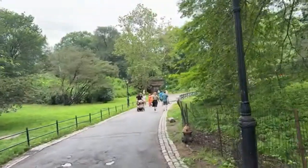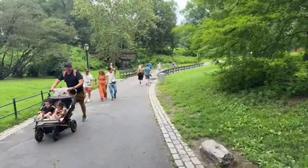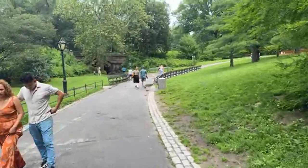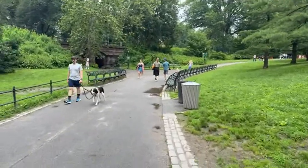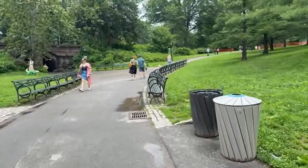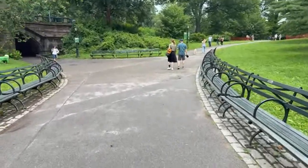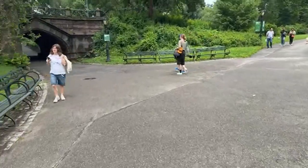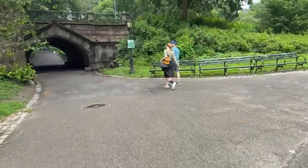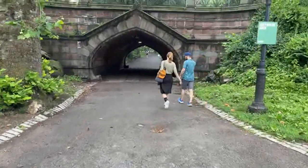So to explain the size of this park, the size of Central Park, I looked it up on ChatGPT before starting this stream, and according to ChatGPT, Central Park is the size of about almost 600 soccer fields. I think it said 500 and something soccer fields, or was it 400 and something soccer fields? At least it's over 400 soccer fields for sure.